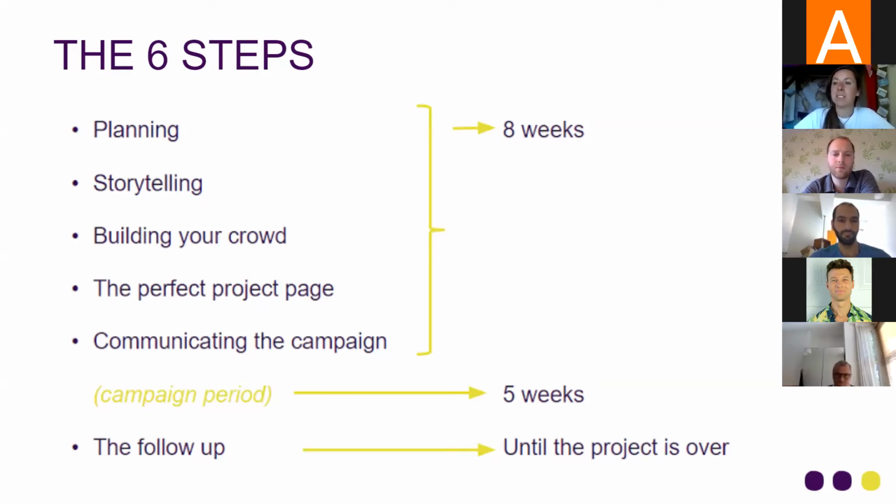We aim to have at least 75% of those people that gave you money give you money again, whether that's buying the product again in the future, buying another product from you, or giving to a crowdfunding campaign again. We want these people to give to you again. So making sure that you stick with that follow-up is really important.